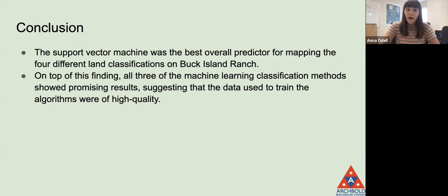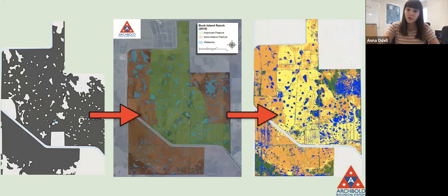We are able to work our way from a low resolution state map, which classifies Buck Island Ranch basically as all improved pastures, to a better Archbold map that breaks down general improved versus semi-native pastures, to an ultra high resolution map of Buck Island Ranch that shows where semi-native pastures, or pastures that are thought to be semi-native, are also having Bahia grass and vice versa.